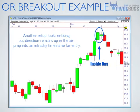Now here's another one. Let's look at this one. This is another inside day example. We have this day here, big nice day, wick on the top. Then we have an uncertain candlestick, a spinning top type candlestick, and an inside day formation. This inside day formation right here indicates that we could see again another breakout.